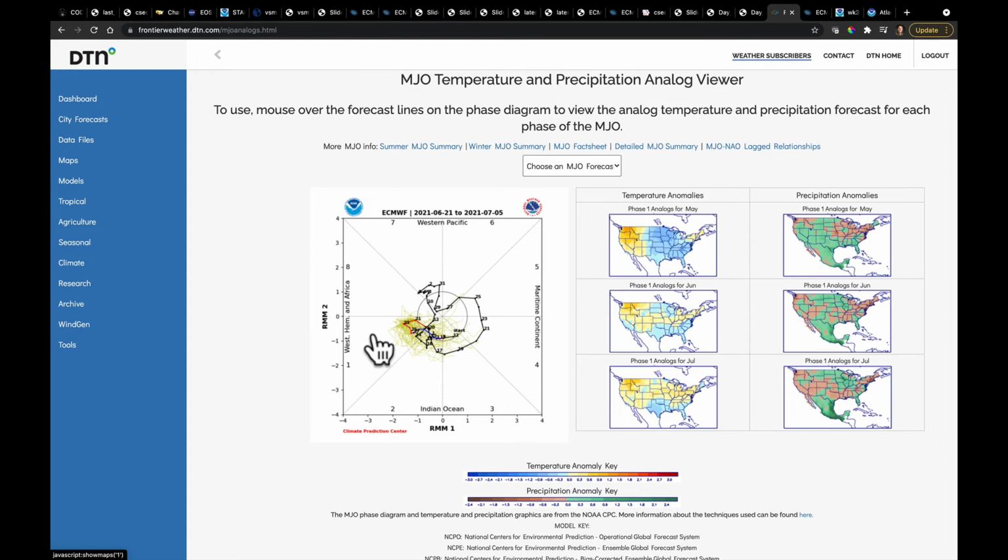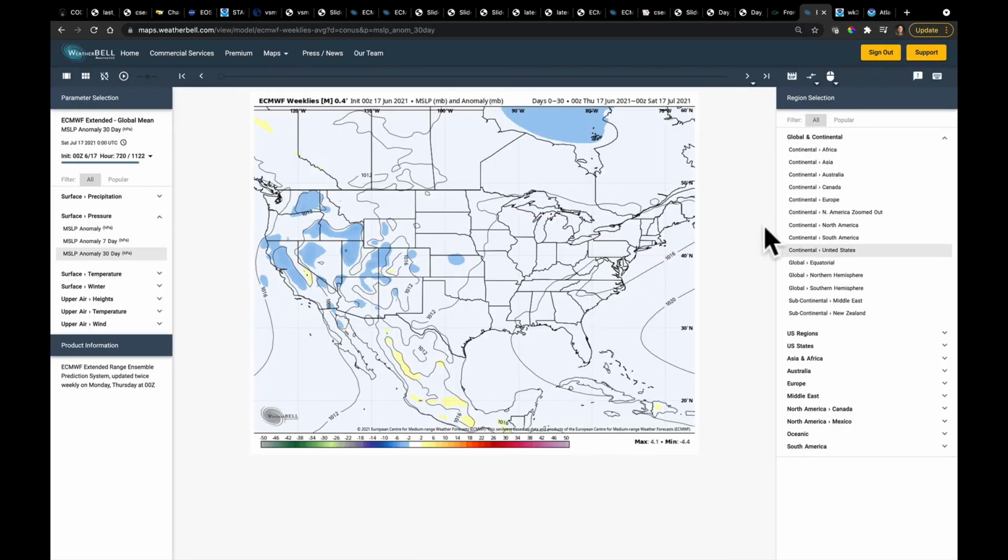you do notice that in the month of July, which is shown here, for phase 1 and then phase 2, it tends to not bring in a lot of hot weather. It tends to favor near normal temperatures. But because of that Bermuda high parked off the coast, the European model, see it over there? It's just offshore. There's the circle 1020 high. We just aren't stopping this.